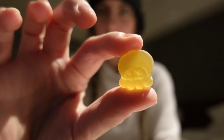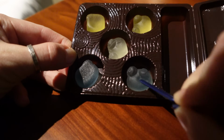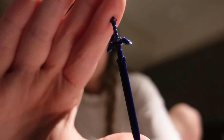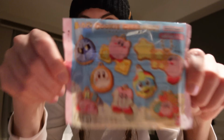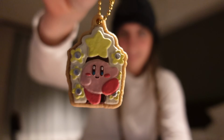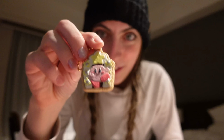Snacks. Oh, the spittoon gummy is so hard to chew. I really like the flavor though. This Zelda gummy combination was just this little plastic sword and choo-choo shaped jellies, and you literally just stab it. One more thing is this curvy cookie keychain, which I thought was adorable. This is one of those random ones, so you don't know what you'll get. It's alright. This is definitely not the one I wanted, but that is the risk with these ones.